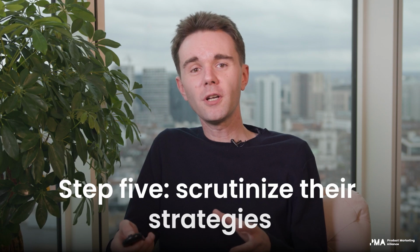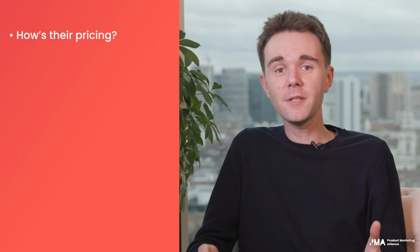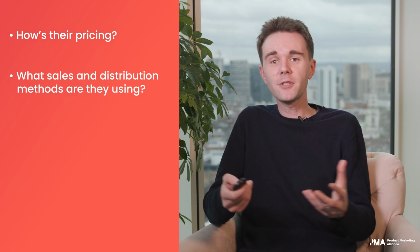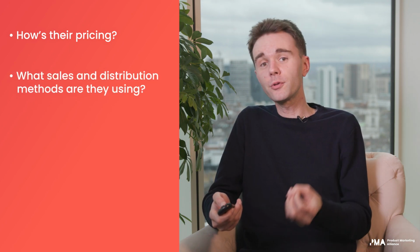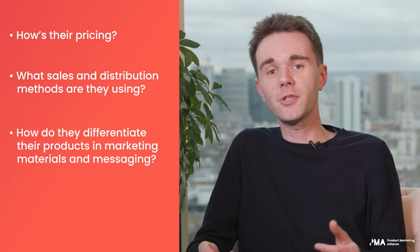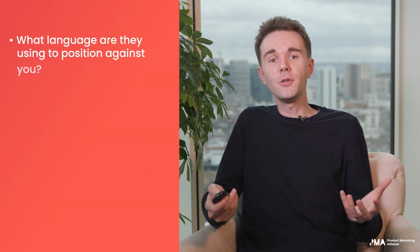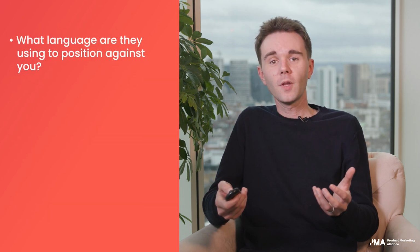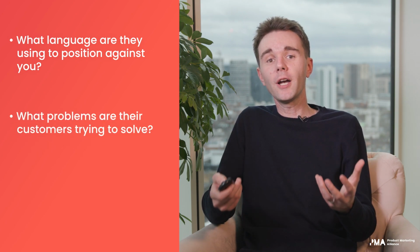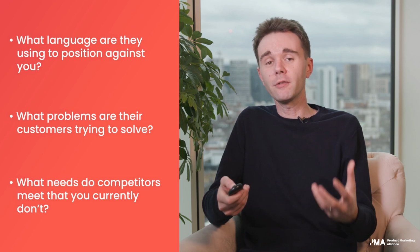Step 5, scrutinize their strategies. We're not done digging yet. Here are some other key questions to dive into. How is their pricing? Do they offer discounts to undercut competitors? What sales and distribution methods are they using? Do they sell directly or through resellers? How do they differentiate their products in marketing materials and messaging? Do they have budget and premium product lines? What language are they using to position against you? What problems are their customers trying to solve? And most importantly, what needs do competitors meet that you currently don't?